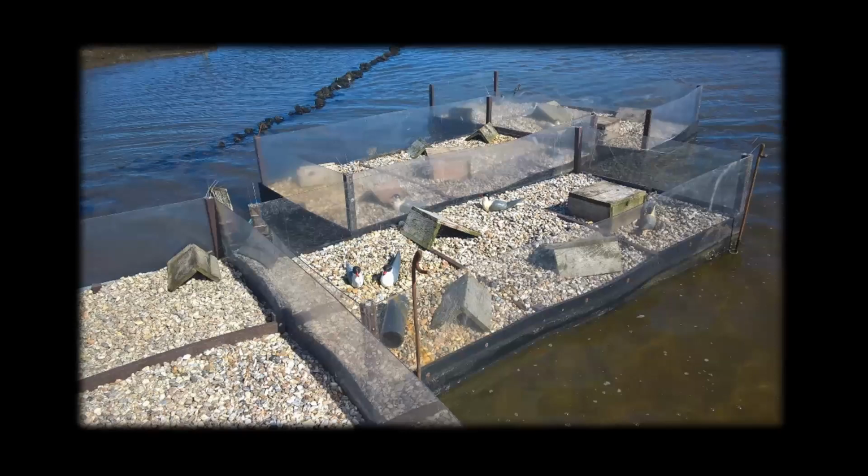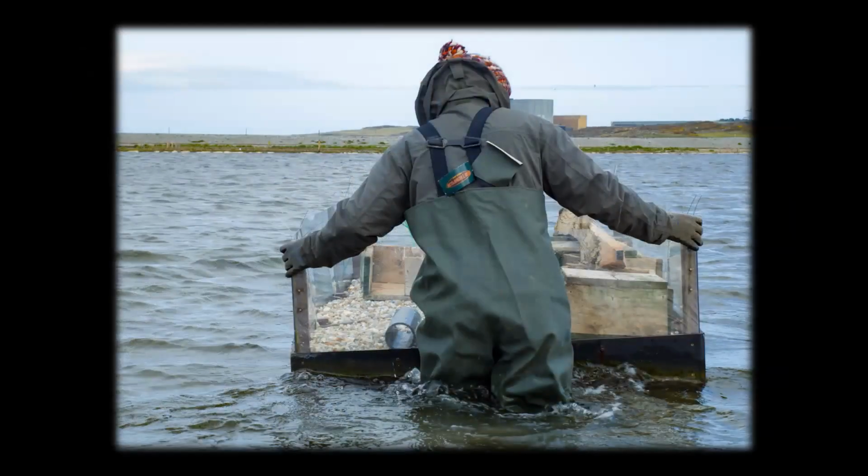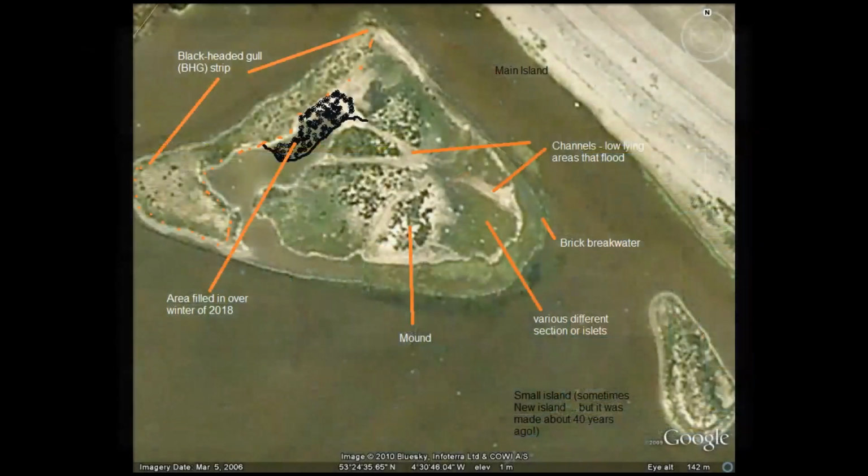We put out little decoys, which may or may not work. I'm not sure that they're the most artistically accurate tern decoys, but we put them out. And like I said, last summer they were used for the first time, which was encouraging. There we are. I think that's Henry Cook helping us take out the rafts with some nest boxes on tow.